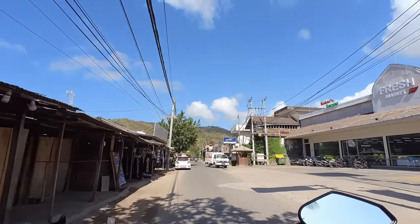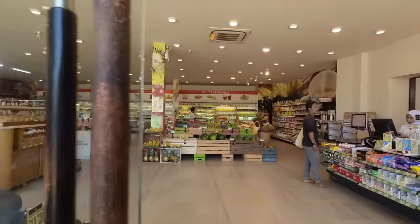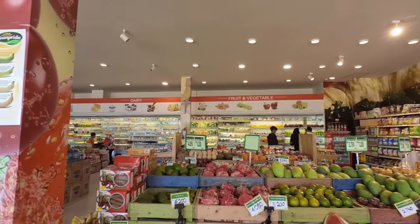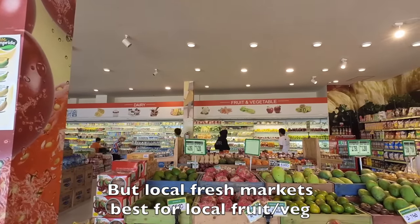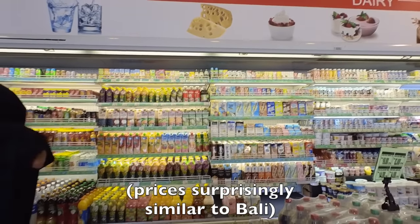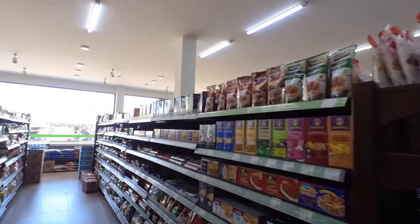This here's a local grocery store. Show you what they have. Since we're looking at potential long-term stays. Fresh produce, fruit, red cabbage, red bell peppers, yellow bell peppers, green bell peppers. Between this place and the local fresh markets, I'd say you're pretty much sorted. Greenfields milk. Almond milk, all the pastas, etc.